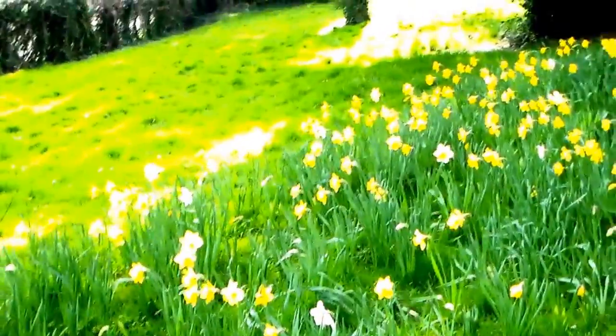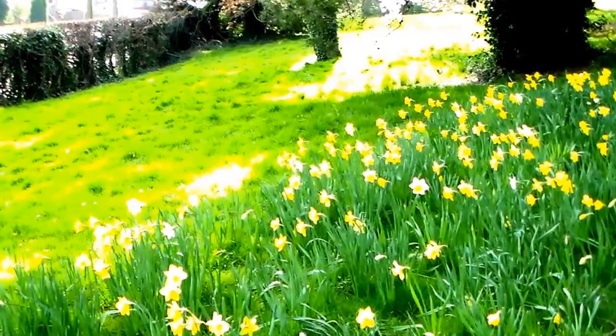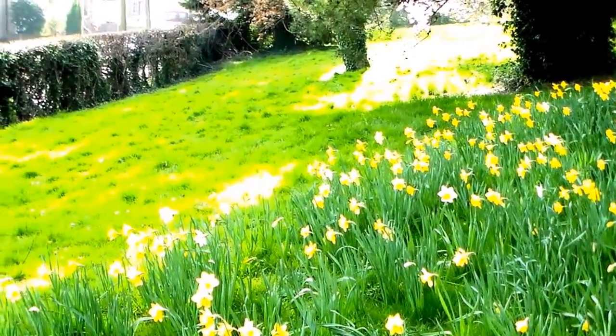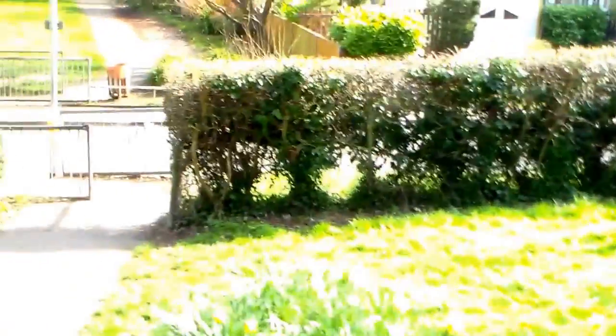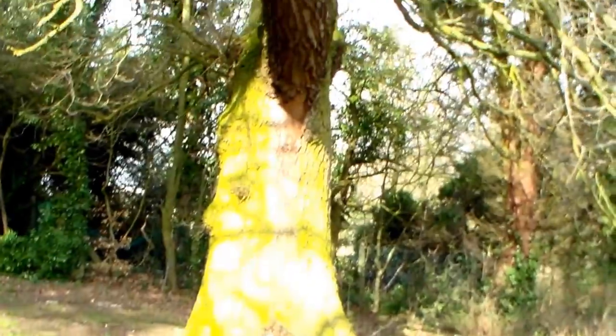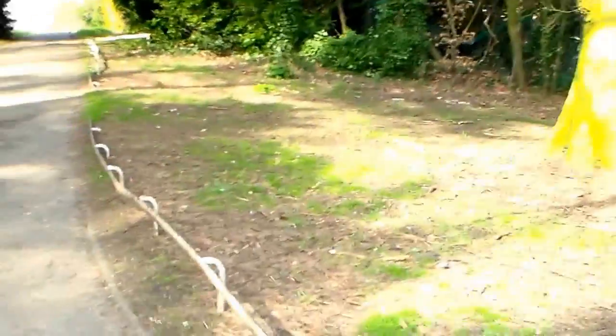Last year I came about this time, actually it was like the 22nd, and it snowed. It was very extreme last year, so you did actually see the crocuses, but they had passed their peak. Right, another nice oak here. Beautiful shape. Right, I will just show you this big ground.